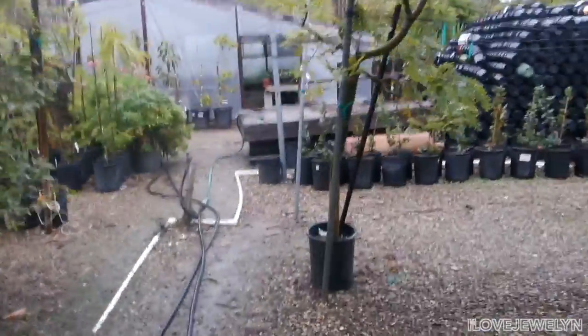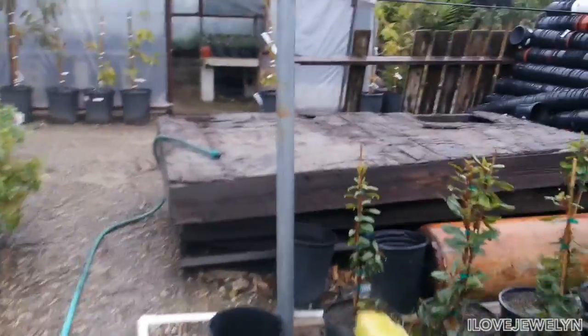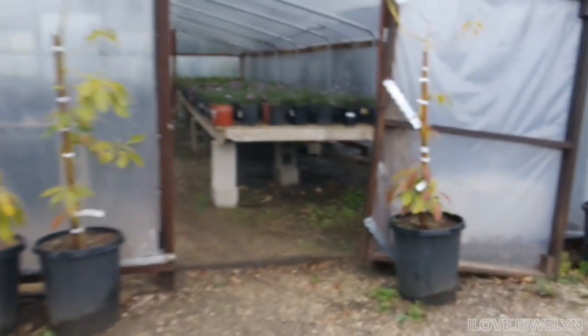Wow, look at all the nursery planters stacked up. Wow, that is a lot of nursery planters. Take a look at that. Crazy. More greenhouses.